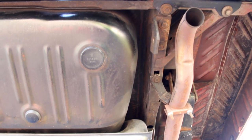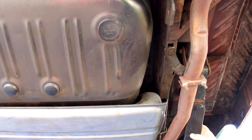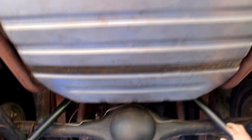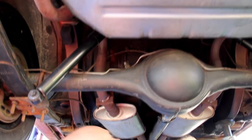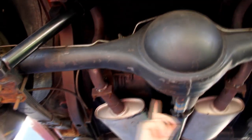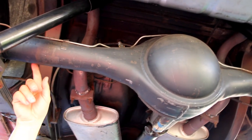The rubber plugs look original. Now, it does look like they replaced the rear springs. I'm sure they got a little weak. It's got new shocks on it. It's got the 742 rear end. It's got all the paint marks here from the factory on it.